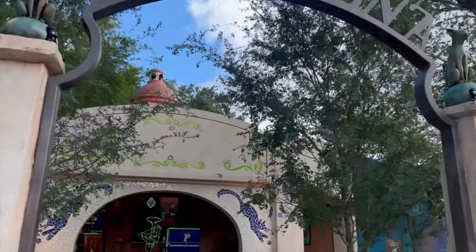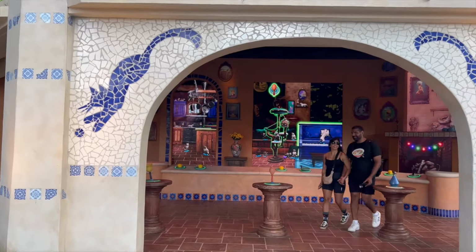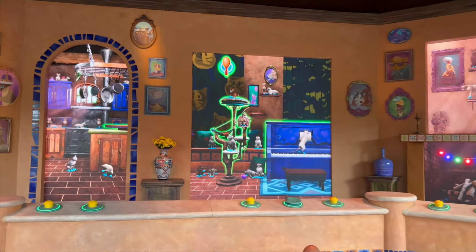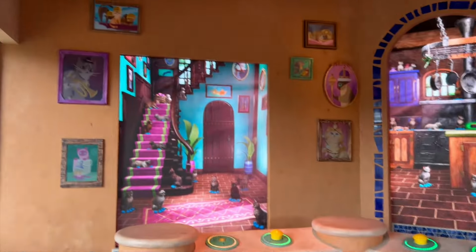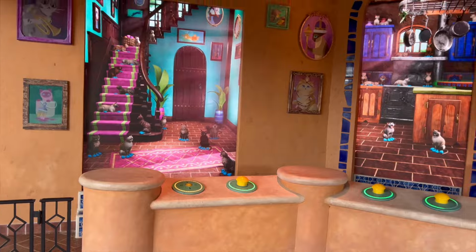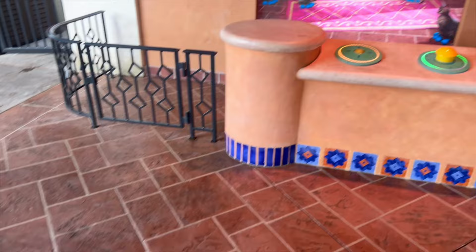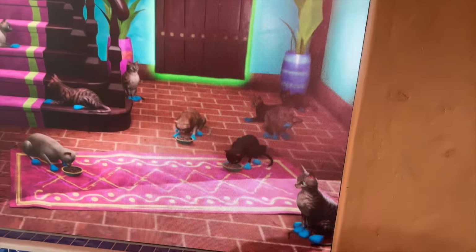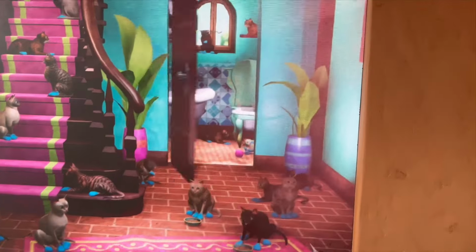Mama Luna. So I think if you watch the most recent Puss in Boots, this was the old lady with all the cats. This was her house. I think it's an interactive area. Let's see what this does. Oh my goodness, I think I called somebody. A bell's ringing. That's pretty cool. Oh, I just fed the cats. Or did I open the door?